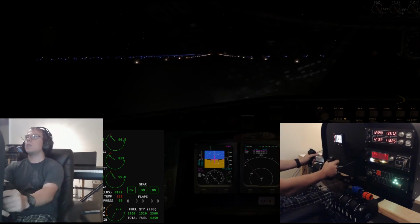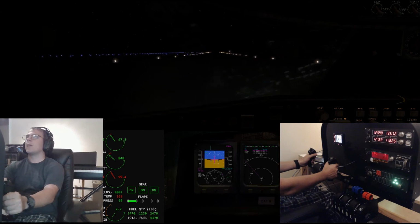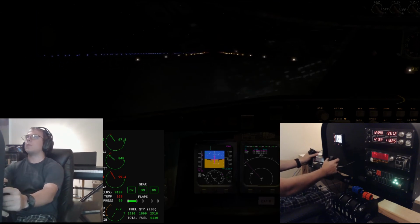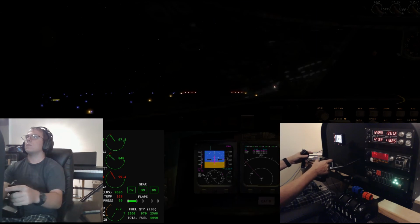Speed 100% of the way up there. Make sure we set the flaps to 8. And B speeds are in there, so we will be following those. Gotta love night takeoffs. And it's about time. V1. Airborne. Gear up.